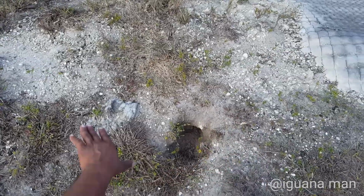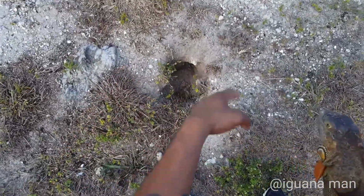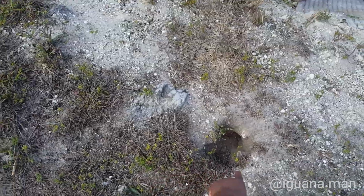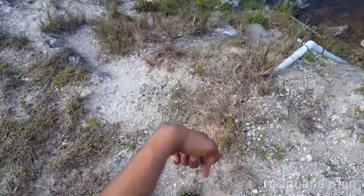Over here we have an iguana hole. You guys can tell because it's nice and big at the end, but then it thins out. So basically iguanas were digging, made it big, and then they narrowed it. And it probably goes about 10 or 20 feet underneath here, probably this way, that way, straight down or back.